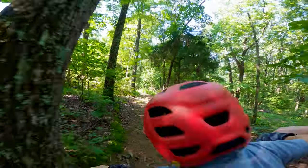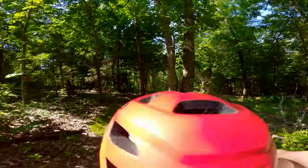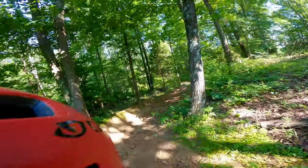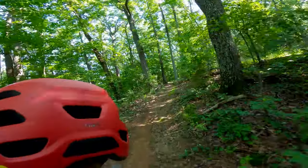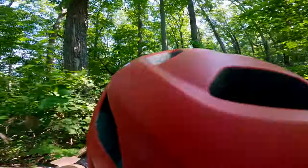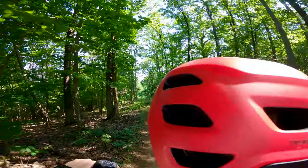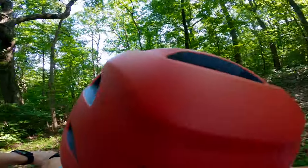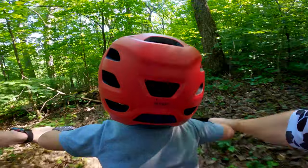All right, I might be a little out of position on the bike. Just gonna try to angle myself so you guys can see down the trail a little better. Ooh. Big turn, babe. Hang on tight, Jack. Supercharge. Supercharge button. We already pressed it. Here we go. Hang on tight.